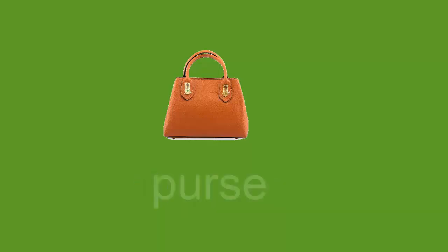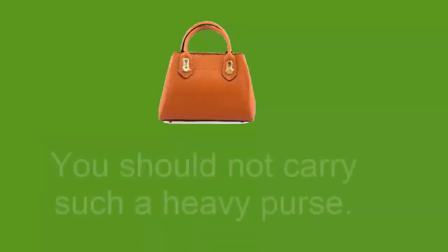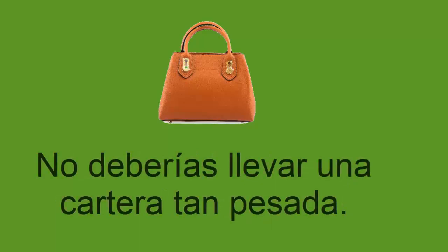Cartera. Purse. You should not carry such a heavy purse. No deberías llevar una cartera tan pesada.